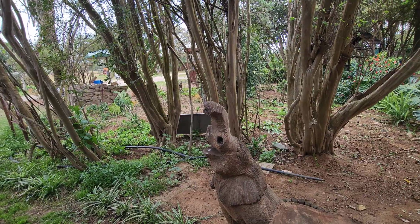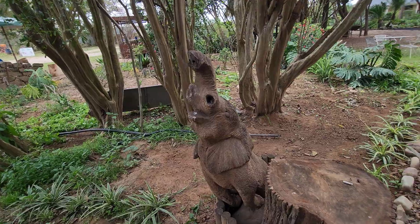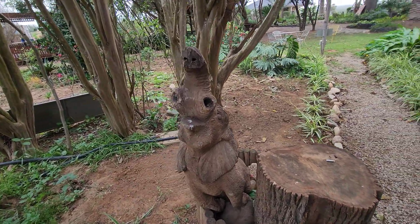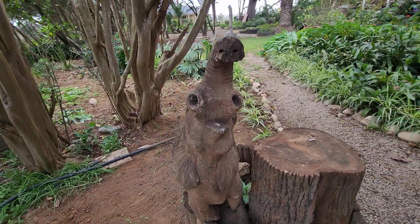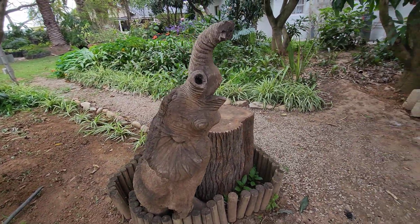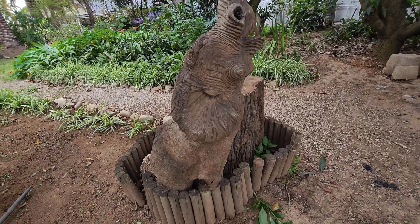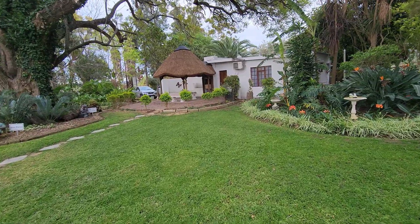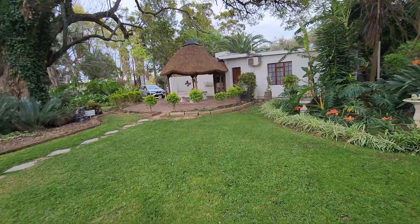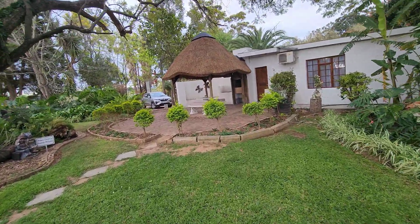How is this carving out of wood? Fantastic. That is awesome. I still have to offload the cars, so I better get back. I'll carry on walking around you all the time.